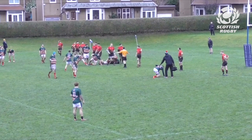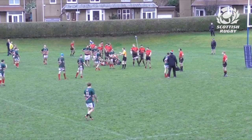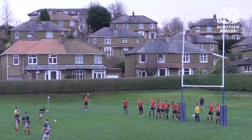GHA were then awarded a penalty, which George Baird kicked successfully to move the lead to 15, and that was the final score before the break.